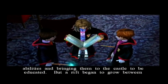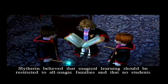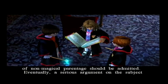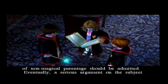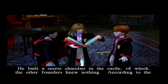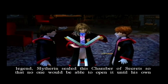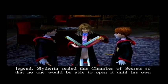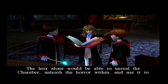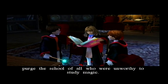But a rift began to grow between Slytherin and the others. Slytherin believed that magical learning should be restricted to all-magic families and that no students of non-magical parentage should be admitted. Eventually, a serious argument on the subject caused Slytherin to leave the school. He built a secret chamber in the castle of which the other founders knew nothing. According to the legend, Slytherin sealed this chamber of secrets so that no one would be able to open it until his own true heir arrived at the school. The heir alone would be able to unseal the chamber, unleash the horror within, and use it to purge the school of all who were unworthy to study magic.